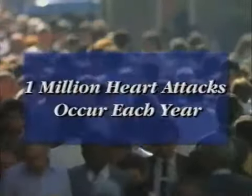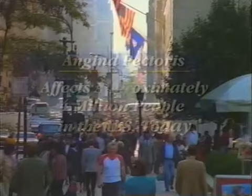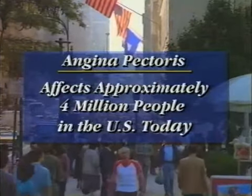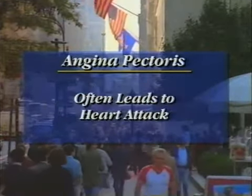More than 1 million heart attacks occur each year in the United States due to a blockage in one or more of the coronary arteries. And almost 500,000 people die annually from this condition. Angina pectoris affects approximately 4 million people in the United States today. The excruciating chest pain of angina leaves many patients incapacitated and often leads to a heart attack.